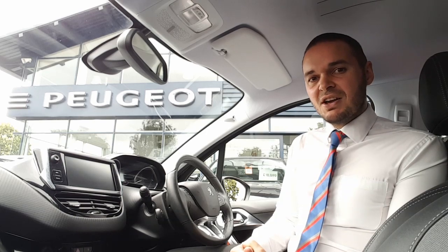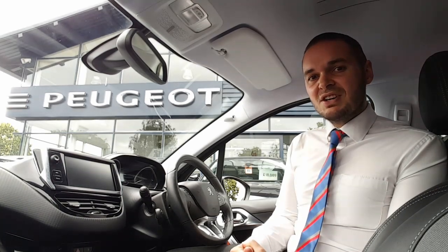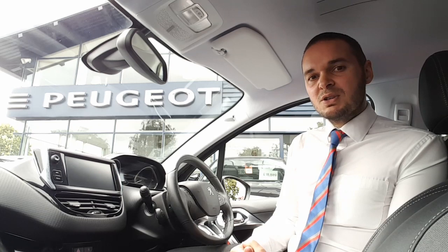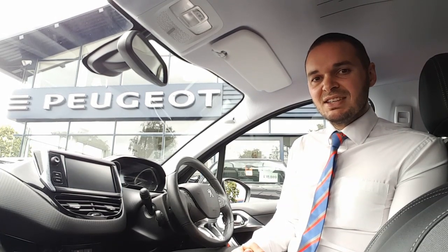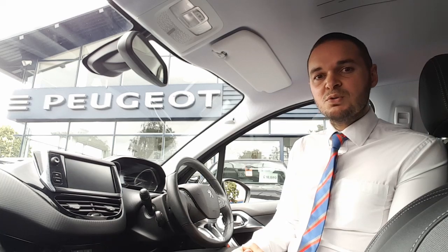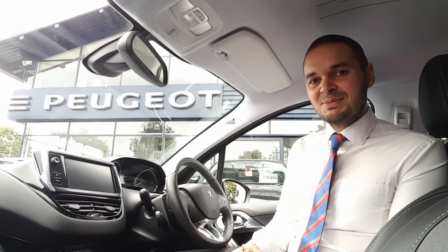Now inside the car there's half leather interior. The 7-inch touchscreen features DAB digital radio as well as Apple CarPlay and Bluetooth. But on top of this you get dual zone air conditioning, there's automatic headlights, wipers, cruise control, and the car is free to tax. So let's have a look around.